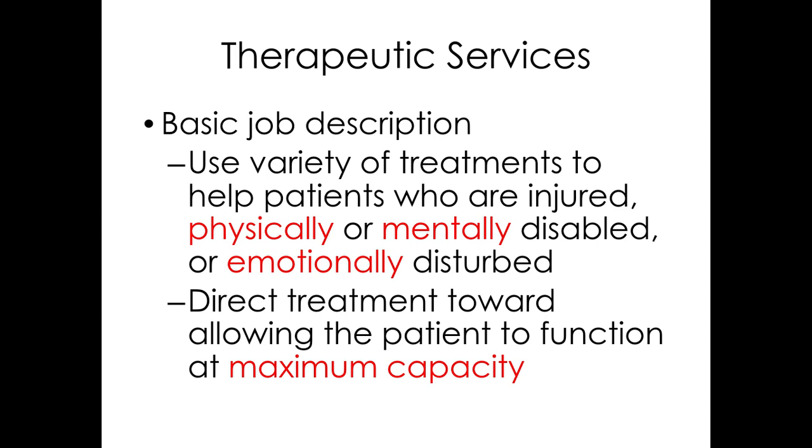So if somebody is a psychiatrist, they're dealing with people who have maybe a mental health issue. Let's say someone has schizophrenia. Schizophrenia is a psychological, psychiatric condition. Sometimes people with schizophrenia might not function in society the same way as someone who might not have schizophrenia. But the purpose of these jobs is to get them to function as best as possible, depending, again, on the patient's capacity.